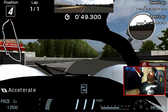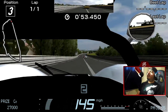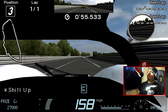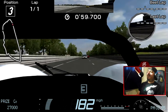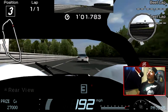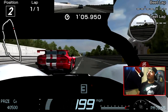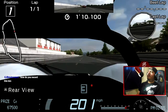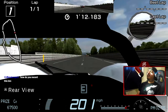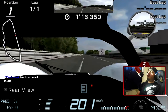I guess I forgot to save the replay again. Me! I think. Also, I'm pretty sure I'm driving like shit. There we go. Get information. Information, perfect.